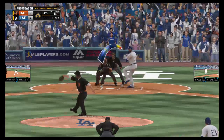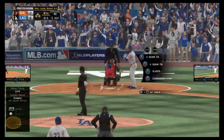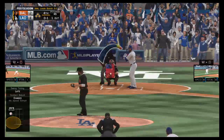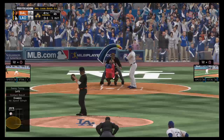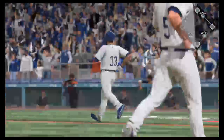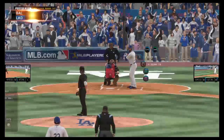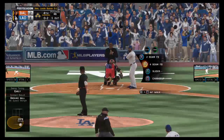Here comes the first pitch. Behind on that one, now behind in the count, 0-1. Here's the pitch. Drilled down the line, but this will go foul for strike 2. 1 run, 6 hits. No errors for the Dodgers thus far.